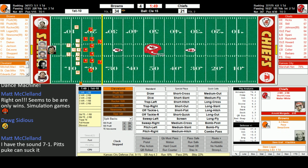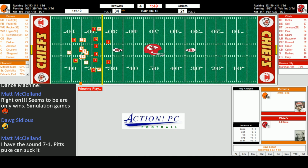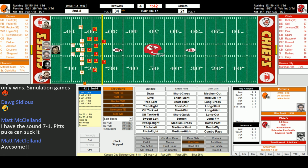So a first down ends it for sure. Mike Pruitt on an off tackle to the right from the 15, and he gets to about the 17-yard line before Howard makes it stop. Kansas City calls time, 1:42 to go. So the Brownies are going to go 7-1, 3 games improved from where they were. The Chiefs are going to stay in first, 6-2, but Denver is right and San Diego aren't too far behind.